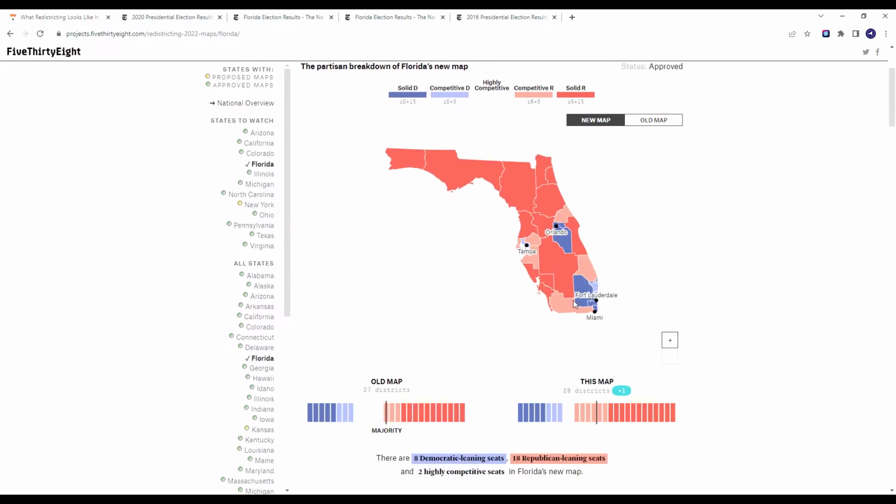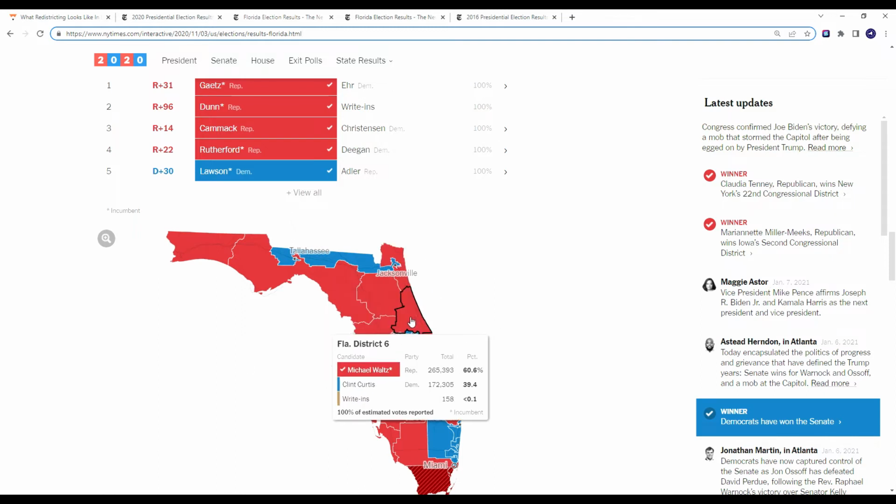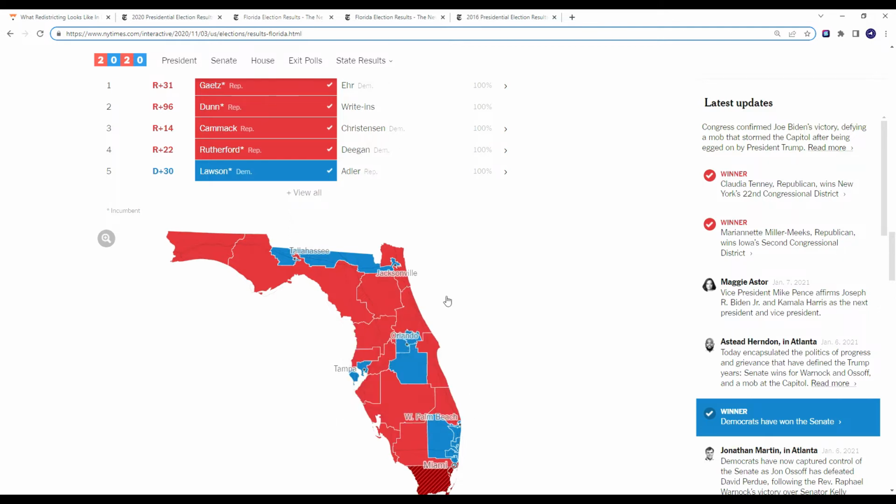And Florida's map gives the Republicans a huge, huge advantage in the state, a 20-8 advantage. As of right now, the current congressional delegation in Florida is 16 Republicans to 11 Democrats. So 3 Democrats would presumably lose their seats, and you'd have Republicans gain the remaining 4, because remember, Florida got more congressional districts after the census, so it's not the same number as it was last time.